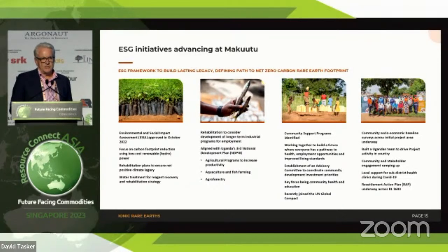So in terms of ESG, which really is the underlying factors within our company, we have a great environmental story. We've got our environmental certificate from the Ugandan government, and basically the process is producing fertilizer, and we're fertilizing the soil we've taken out and putting it back, proving a great increase in the quality of the soil. So it's a great rehabilitation story.